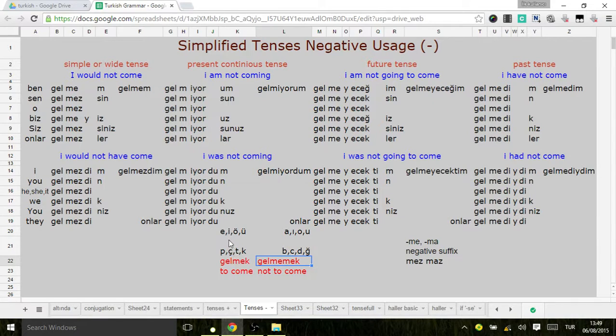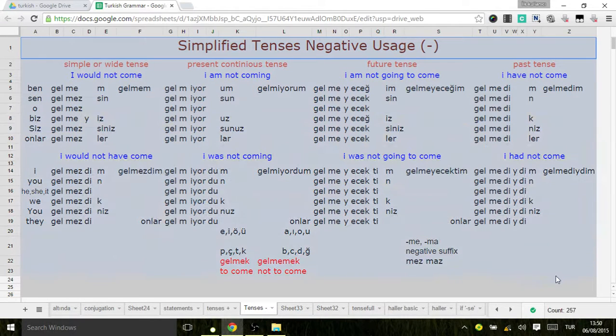Of course, in the future, we're going to write the conjugations, right? Gelirim, gelmem, positive and negative most of the time, and we're going to do the questions too. So after learning these tenses, you will be able to express all of your feelings. In the future there are a few more things to add, but as a beginner, you only need to know these tenses so you can understand everyone all around Turkey.